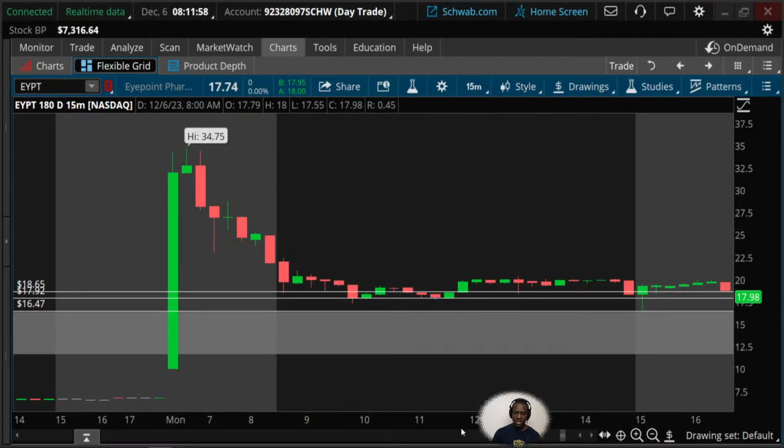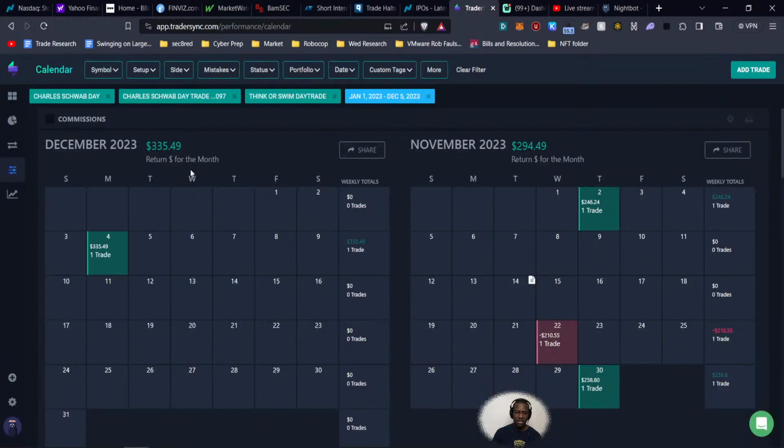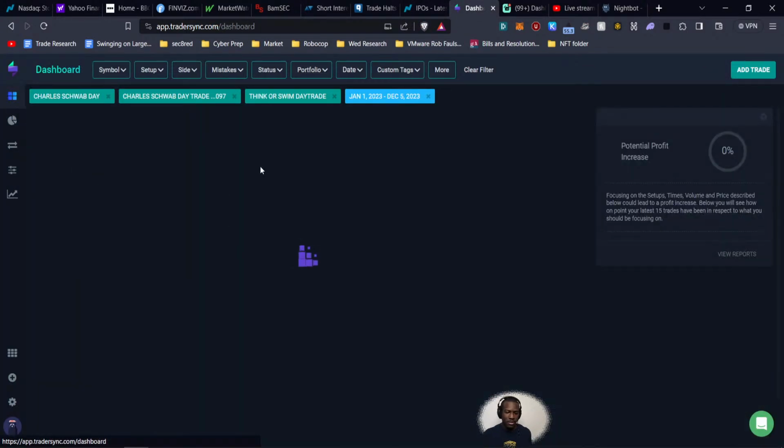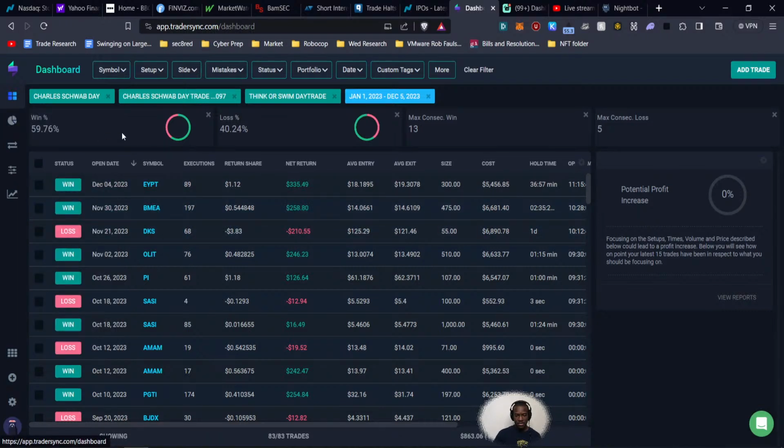And we can actually pull up my journal here, my trade journal, TraderSync. All right, so this is what I'm looking at right now. 59% win, 40 loss. This is the trade that I took, $335. I got $1.12 per share on those 300 shares. So I was like, I'll take it, you know.